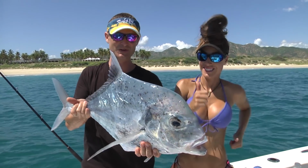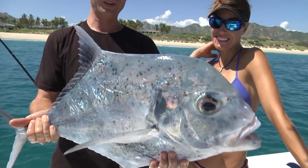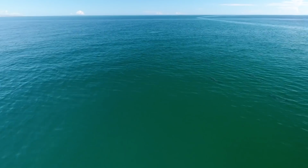We got another pompano. Another pompano, two in a row. Yeah. What a great morning. One on the popper, and one on the live bait. Yes.